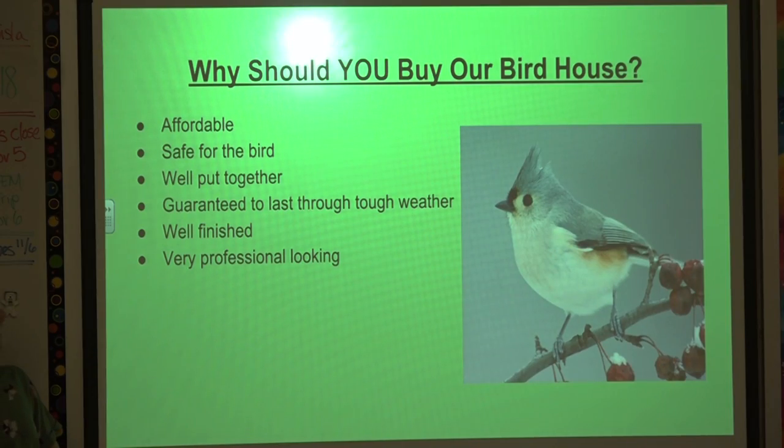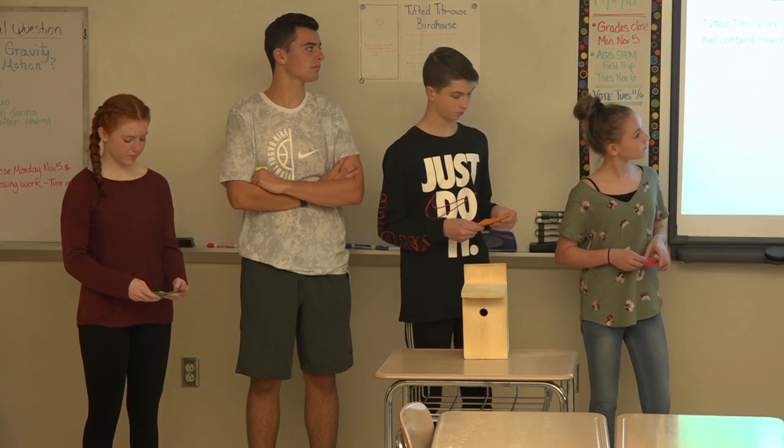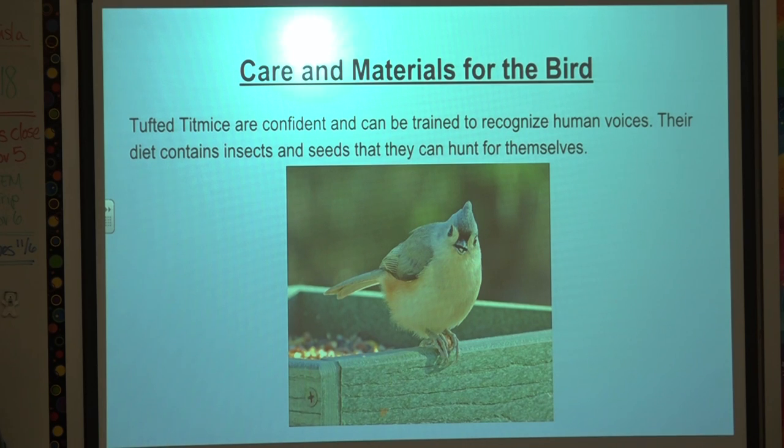Why you should buy a birdhouse. Our birdhouse is affordable, safe for the bird. It was well put together, made out of strong material to last a very long time. Care and materials for the bird. Tufted titmice are confident and can be trained to recognize human voices. Their diet contains insects and seeds that they can hunt for themselves.